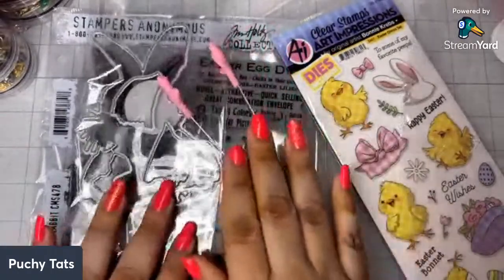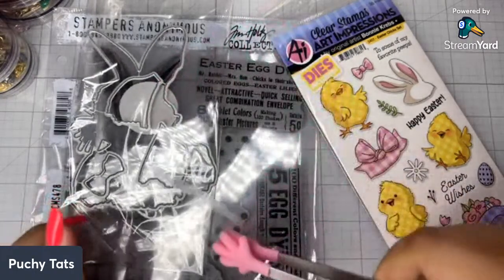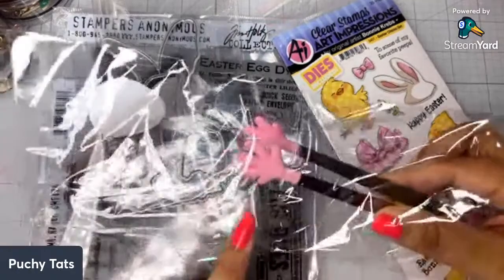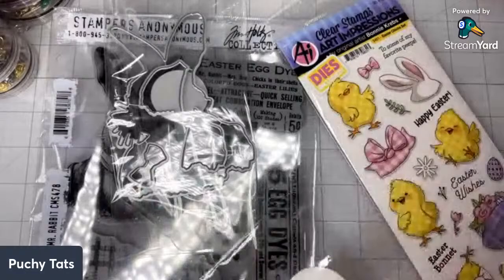So cute. So they have different colors, guys. Check out the colors that they have. And I saw this somewhere online on Ranger, and I was going to order it from Ranger, but I'm like, let me see if they have it on Simon Says Stamps, because I'm already placing an order, and they did. Okay.